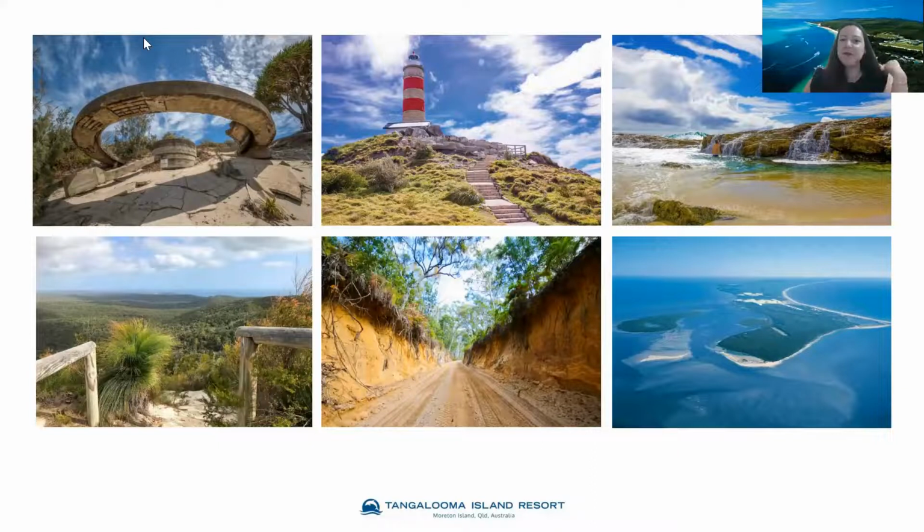Next one. Up to how many wild dolphins visit the shores of Tangalooma each evening at sunset? 13, 7, or 3? Okay, almost there. I think just a couple more people that we're waiting for. Okay, yes, correct. 13 is the right answer. We have 13 dolphins that come around to the shore of Tangalooma. And last question.